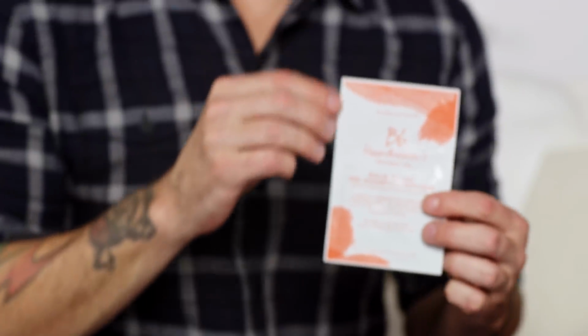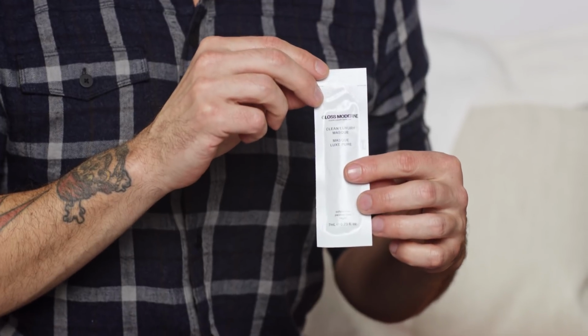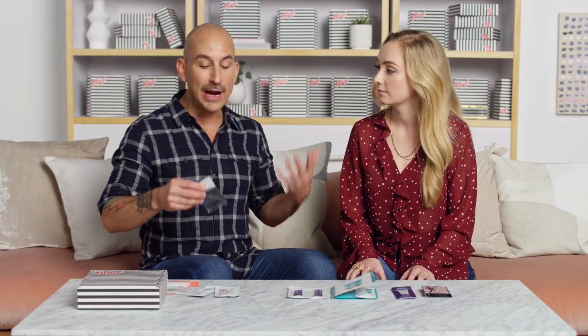So in keeping with that sort of hydration and repair for 2018, new year, new you, there are some great hair masks in here. There's the Bumble and Bumble Hairdressers Invisible Oil Balm to Oil Pre-Shampoo Mask. Also a newer brand called Gloss Moderne, their Clean Luxury Mask. Briogeo and their Don't Despair Repair Deep Conditioning Mask. We've got the trending brand by Jen Atkin, Way Hair Care, and this is the treatment mask. And these are all fantastic. Great way to experiment with hair masks and sort of bring in a new aspect to your beauty routine if you've never tried it before.